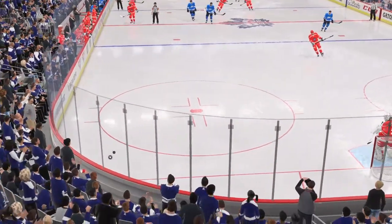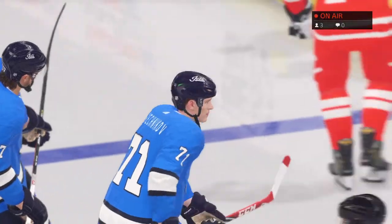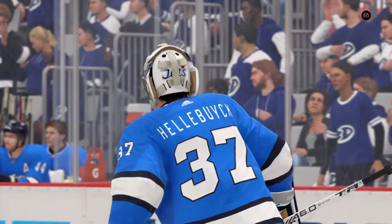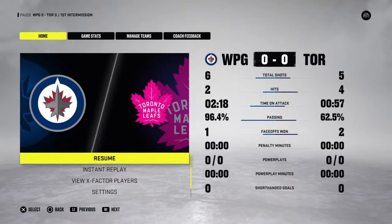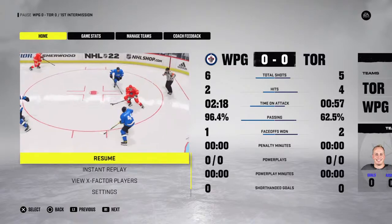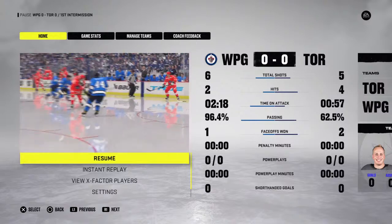We're scoreless in Toronto through the first 20 in the actual Christmas game between these two. The first one was practice. Toronto in their actual uniforms now. Shots on goal: 6 for Winnipeg, 5-4. Toronto hits 4-2 for the Leafs. Faceoffs 2-1 Toronto. No power plays. We're scoreless through one.